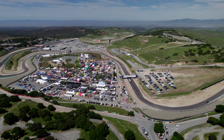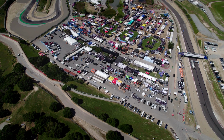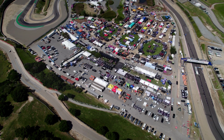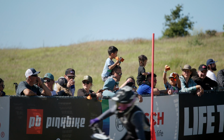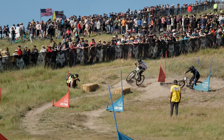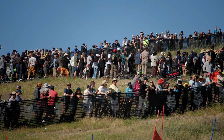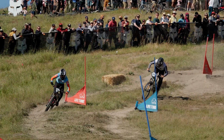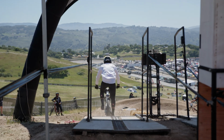Sea Otter Slalom is definitely the biggest slalom race we have every year. Sea Otter itself is a massive expo with a ton of different racing and vendors. And Saturday night is when we get to race dual slalom in front of a crazy crowd of over 1,000 cheering fans. And we all get to fight it out to try and win that prestigious Sea Otter title.